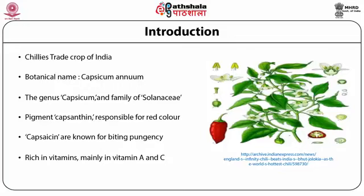Chili occupies a significant place in the Indian diet. It is a vital item in the kitchen as it's consumed daily as a condiment in one form or the other. The Scoville scale is the measurement of pungency of chili peppers or other spicy foods, reported in Scoville heat units, a function of capsaicin concentration.